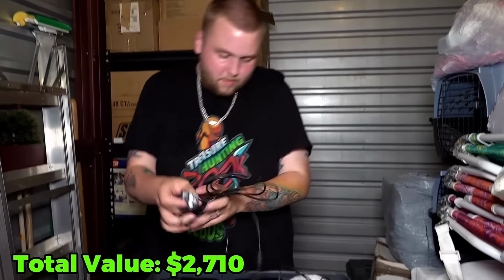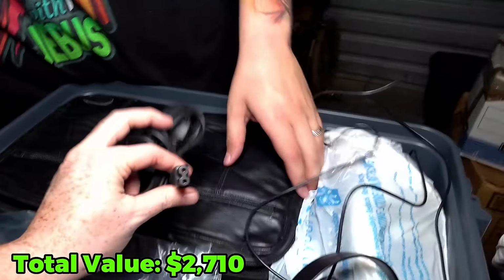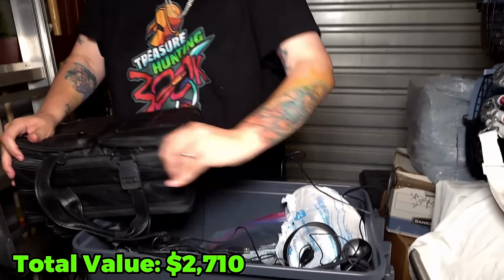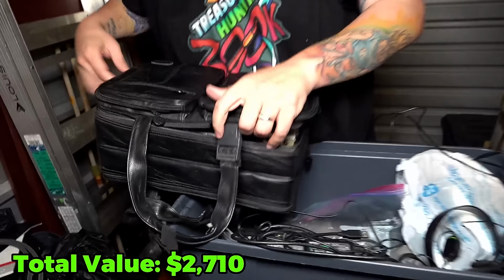This is a little Xbox 360 thing for the controller if you want to make it wired. This will probably fit a console or TV too. Yep. So what's this? Ooh. It has a good size to it. I like the size a lot. Let's see, if I open it up, what's inside?